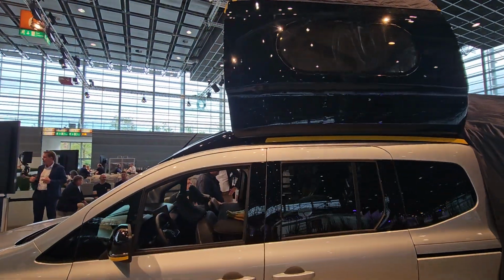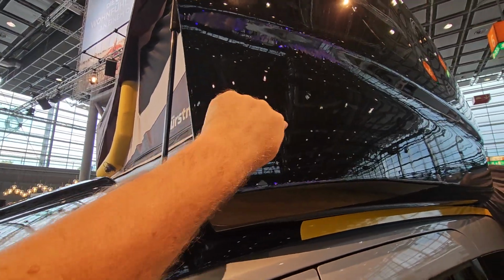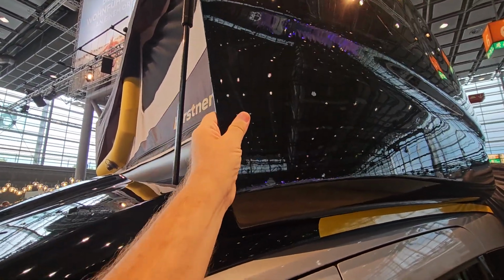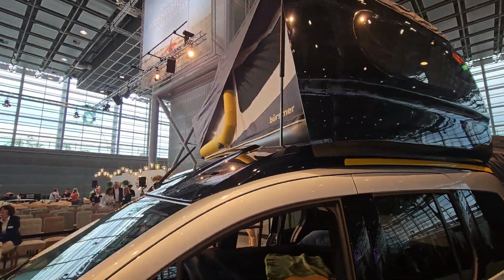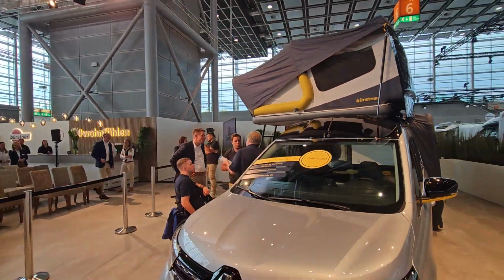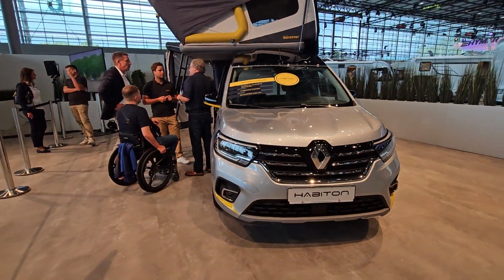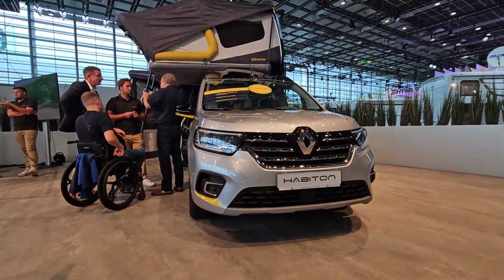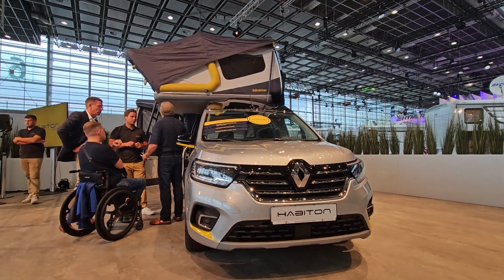Now, to come back to the number one thing, it is this. That is the roof of the car, and that is really the big thing as far as this is concerned. Alright, so there you have it, the Habiton by Bürstner.